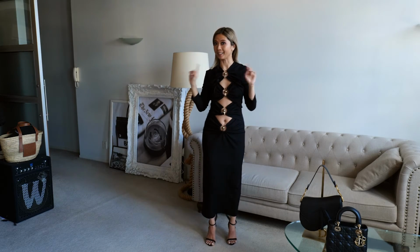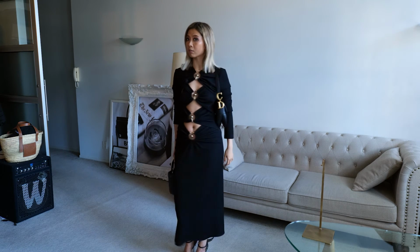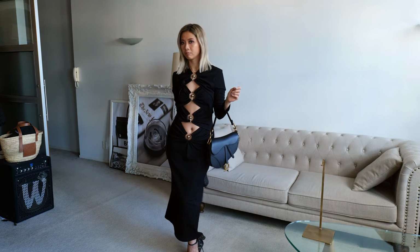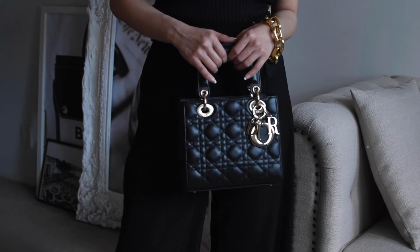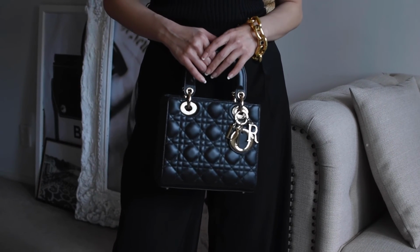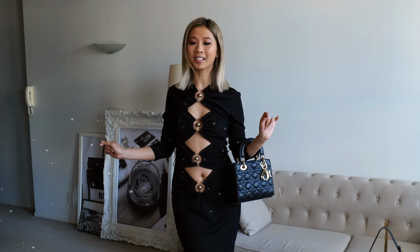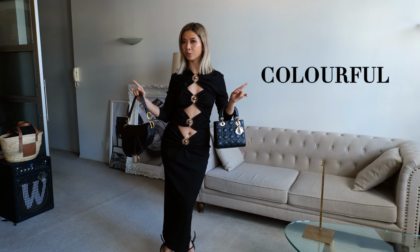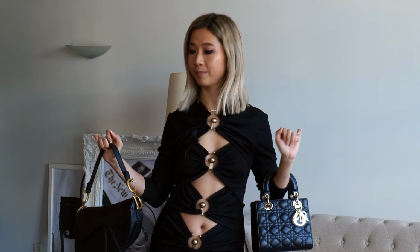Okay, now the bag. Ooh, to be honest, I didn't expect the saddlebag to work with an evening dress, but this is not bad. Even hold it like this. It's great. Okay, now what about the Lady Dior? Oh yeah. Black on black always works. Feeling like a million dollars. And now, let's try it with a colorful dress and see if these bags will still work. Hello. Getting changed.